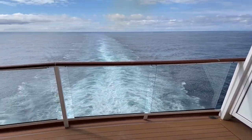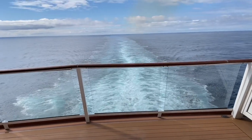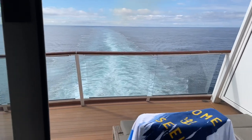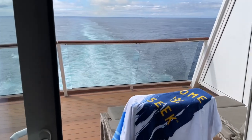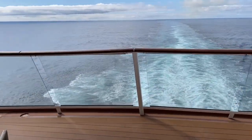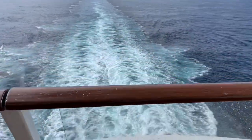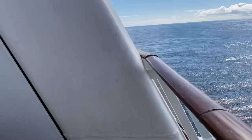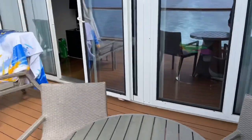And of course, the Grand Loft Suites on Quantum of the Seas are at the aft of the ship, so you can see out, and there's a beautiful wake view. Look how amazing that is. All right, I'll go here real quickly. There you go. This is a big balcony. Real quickly, I'll take a look at that.